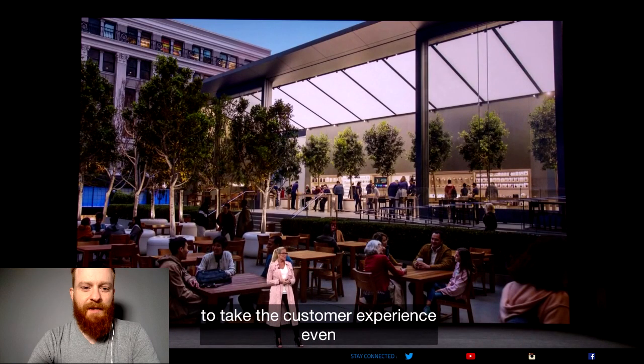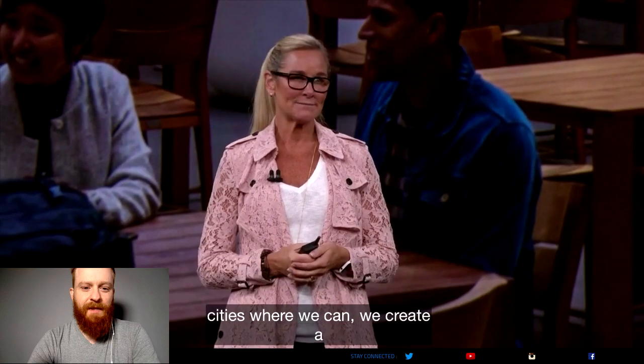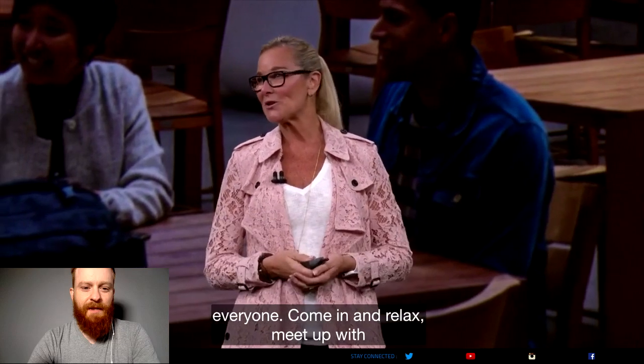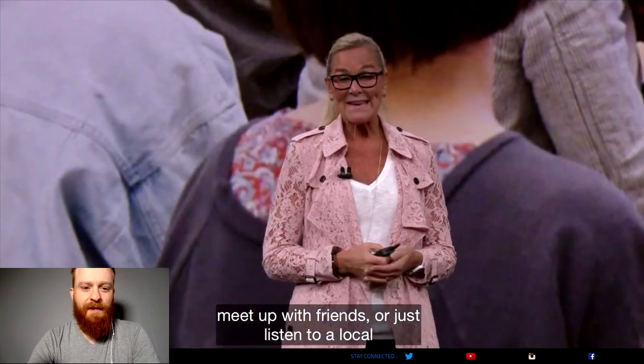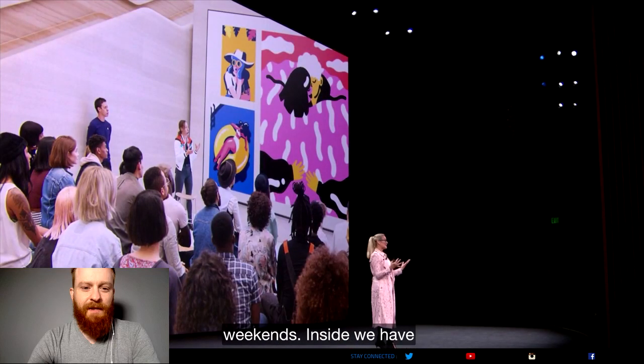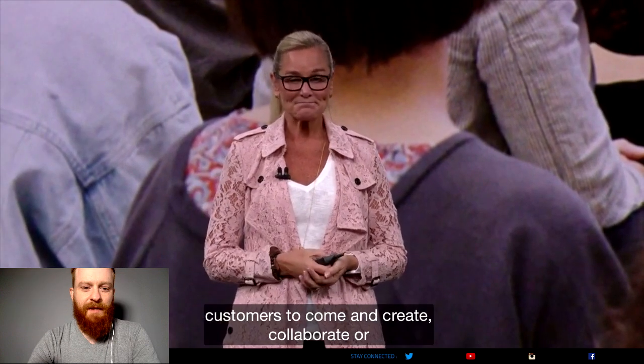In our largest cities where we can, we create a plaza, a space open to everyone. Come in and relax, meet up with friends, or just listen to a local artist on the weekends. Inside, we've designed a forum, a place for customers to come and create, collaborate, or just connect again with one another.